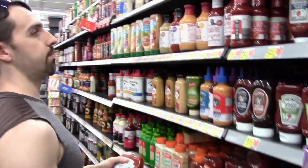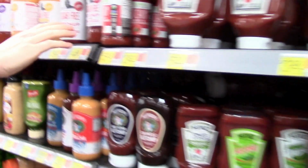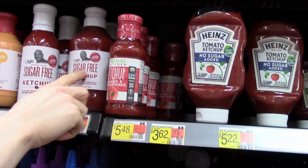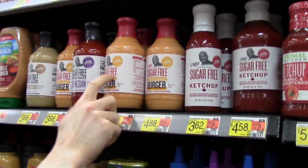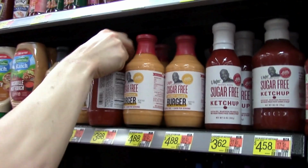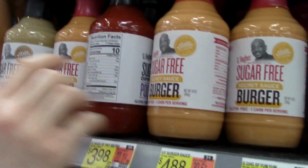Also the G Hughes assortment of options. Like we got sugar-free ketchup, which the Heinz tastes way better than the G Hughes in my opinion. This one's no good, that's high in calories. The Polynesian's really good. I mean, look, it's got 2 grams of carbs per 1 serving, right? I mean, you can't beat that.